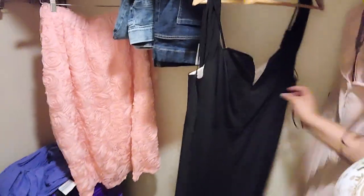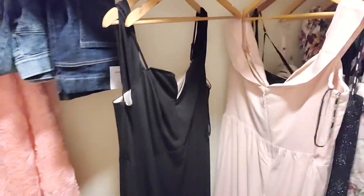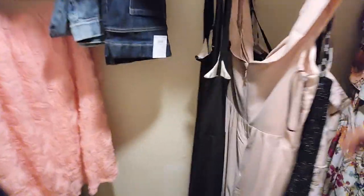And then this one that I wore to Perlene's wedding. Could have been a bridesmaid. But I completely forgot for the next formal dinner, which I'm kind of not wanting to go to because the food was not great at this one.